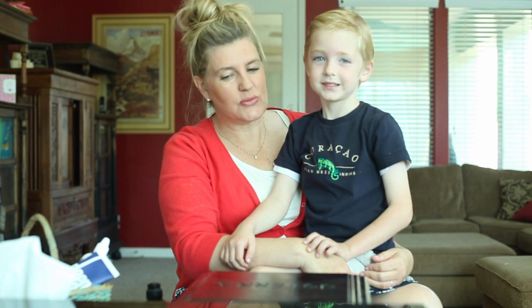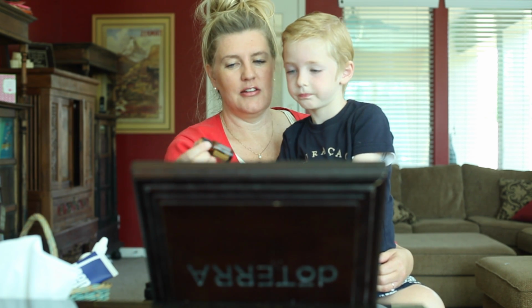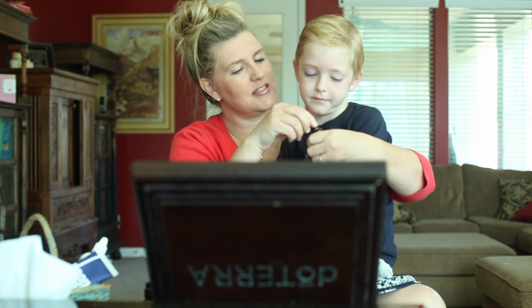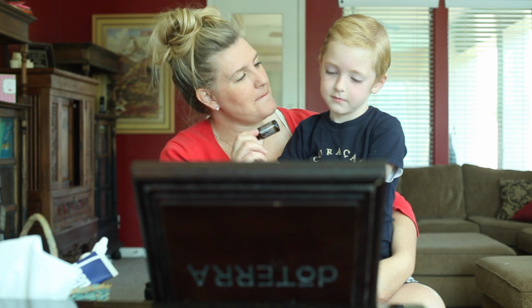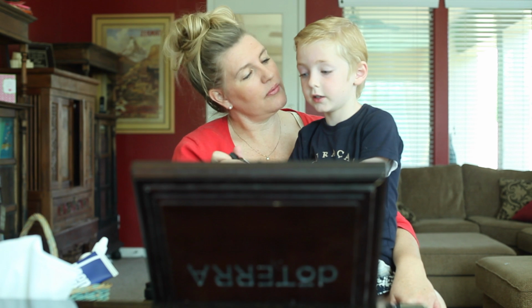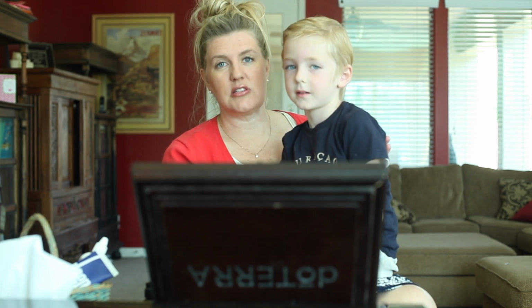So, Micah, what's one of your favorite essential oils? Do you like this one? What does that smell like? Orange. So, essential oils come sometimes from fruit, right? And they come from bark, and trees, and sometimes flowers, and sometimes even berries, right? And so we use essential oils to be the first defense in the body to help the body do what it's doing.